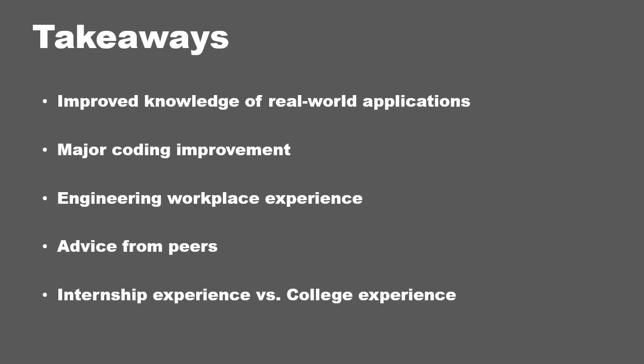Major coding improvement. Yesterday for our intern review, I think was the first time Albert told me my coding was atrocious at the beginning, which I knew, he just didn't say it until yesterday. But in that, he also said I improved a lot, which is probably why he felt he could say that.